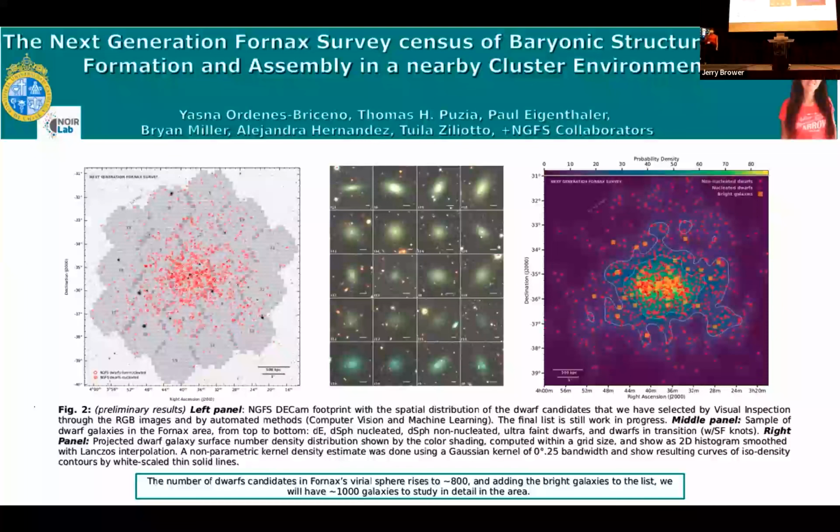I'm a postdoctoral fellow at Catholic University of Chile. And my poster is about the Next Generation Fornax Survey. That is, the aim is to do a census of baryonic structures in the Fornax galaxy cluster.